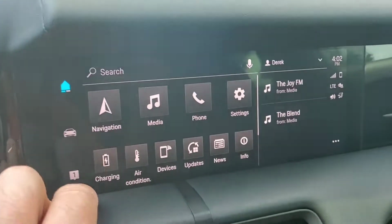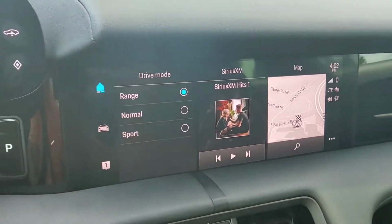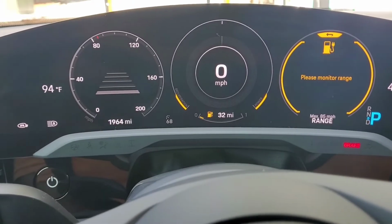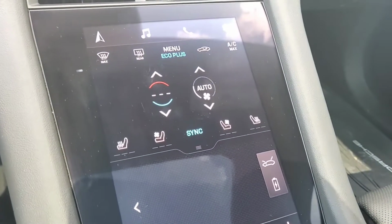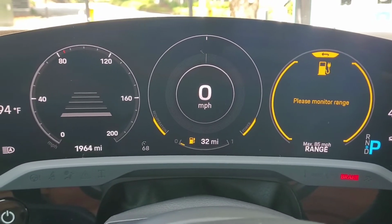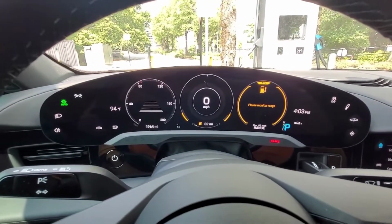Now if I go to my home screen, I've got a setting in here that takes me to range mode. So if you put it in range, that's going to limit your speed. It's going to bump up the miles just a smidge. It gave me another couple miles. And you notice the climate is now off. And I have it set to 85 miles an hour, which is adjustable. I'll show you how to do that in a different video. There's some settings in there for that.